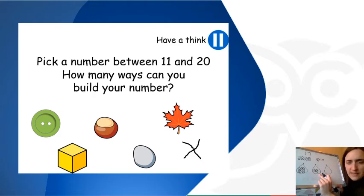Let me count those again to make sure I know how many I've got already. 1, 2, 3, 4, 5, 6, 7, 8, 9. Count on. 10, 11, 12, 13, 14, 15. I've still not got enough, so I need to put some more in my final bag. 16, count on from where you were. 17. This time I made 17 by having 3 different sets of numbers.